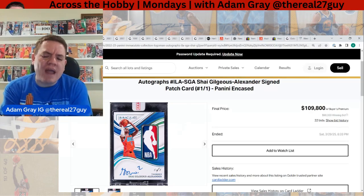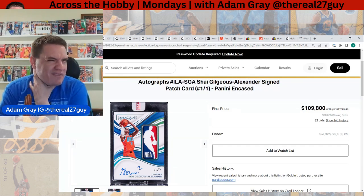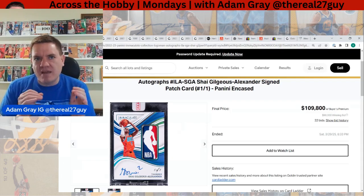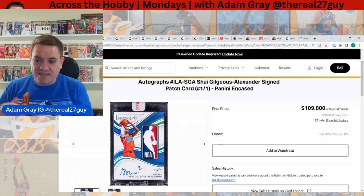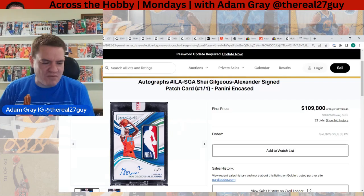I did a Would You Rather between this and a Kobe Bryant. I didn't pull the Kobe up. I didn't see it in the solds. I think I just missed it. It sold for like $70,000. The Kobe Logo Man out of 2009 Upper Deck. I think SP Game Used is what it came out of. So that card's numbered out of 8, and it sold for close to $70,000. This card sold for over 50% more. But in the poll, by far, people would have preferred the Kobe. And in all the comments, people preferred the Kobe.